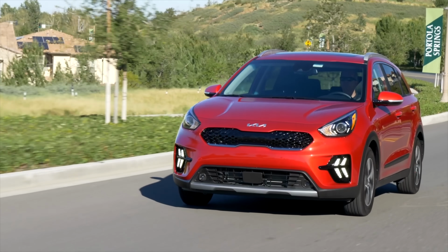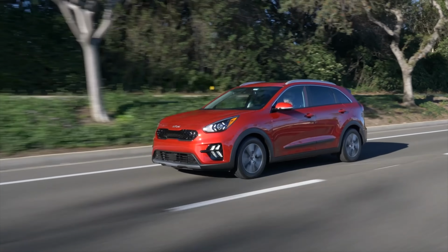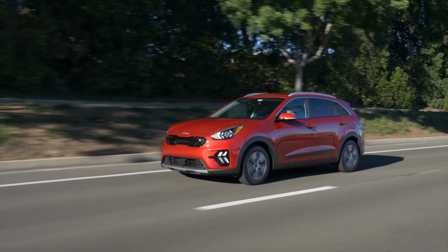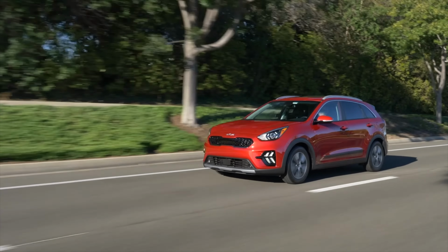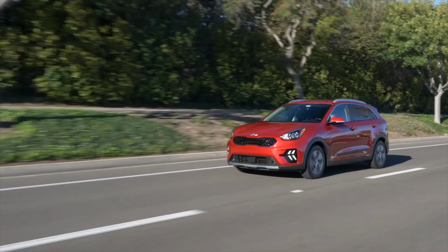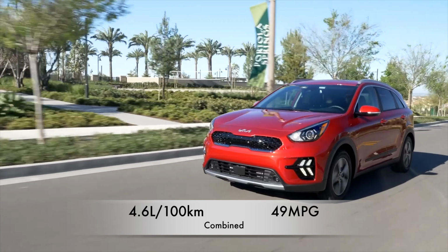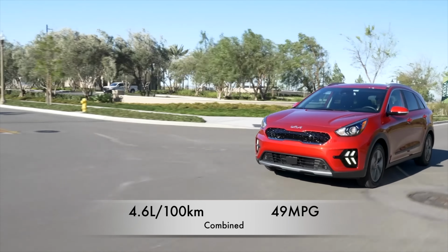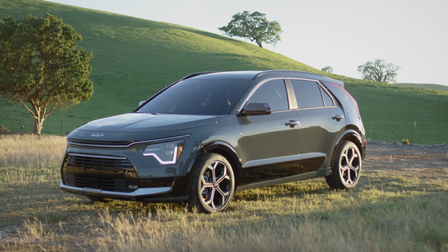And the only other hybrid available in this class of vehicle is the Kia Niro, but only front-wheel drive. It is a 1.6-liter four-cylinder engine and a 6-speed dual-clutch transmission and 139 horsepower. Check out the fuel economy. Just 4.6 liters per 100 kilometers combined. That's 49 miles per gallon combined, just under 50 miles per gallon. That fuel economy is incredible. And there's a new Niro coming. We look forward to driving that one and doing a review.